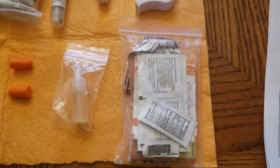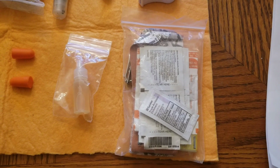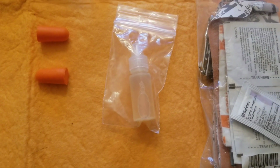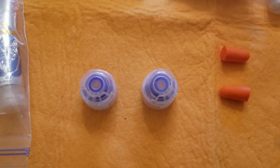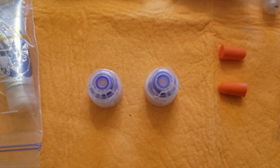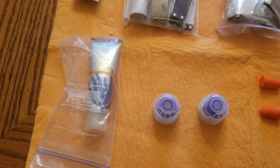And I can also use it to brace your muscles and knees and things like that. All right, this is nothing more than just a little bottle of Dr. Bonner soap, earplugs, some extra sports bottle caps for my smart water bottles because that's how I'm going to be storing my water. And then here is just a little tube of sunscreen.